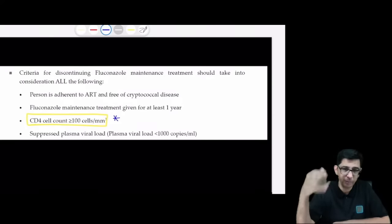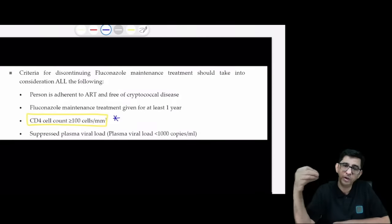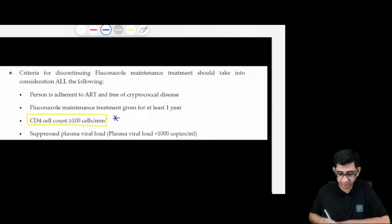Initially we'll give liposomal amphotericin B plus flucytosine. Then we give fluconazole, and then fluconazole is continued till how long? Till the CD4 count becomes more than 100 in a person. So that's again an additional fact which is to be remembered. A repeat PYQ is what I have covered here.